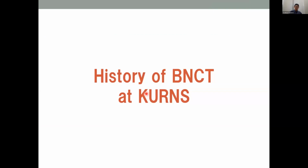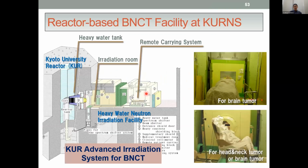Finally, I will briefly introduce the history of BNCT at our institute. This slide shows our BNCT facility. We call it the Kyoto University Reactor Advanced Irradiation System for BNCT, and the facility name is the Heavy Water Neutron Irradiation Facility. This is the reactor, this is the heavy water tank, the irradiation room, and the patient setting room. This photograph is for BNCT for brain tumor and BNCT for head and neck tumor.